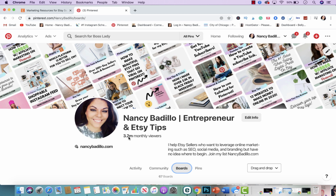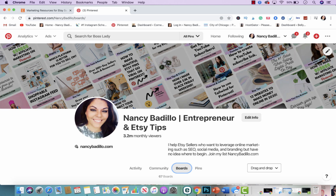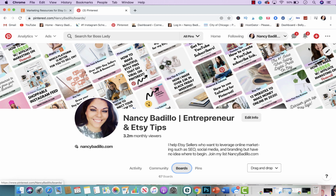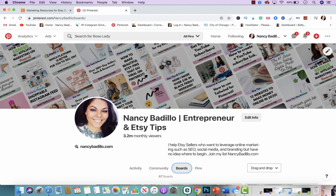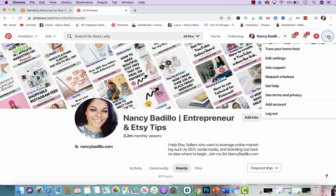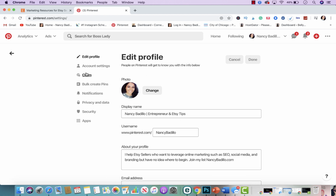It's a very simple process. The first step is make sure that you are logged into your actual Etsy store. So I'm logged into mine right now. So that's the first step. Once you're logged into your Etsy store, you will click the 3 dots right here. And from here, you will go to your edit settings. So you will click there. From here, you will click on claim.